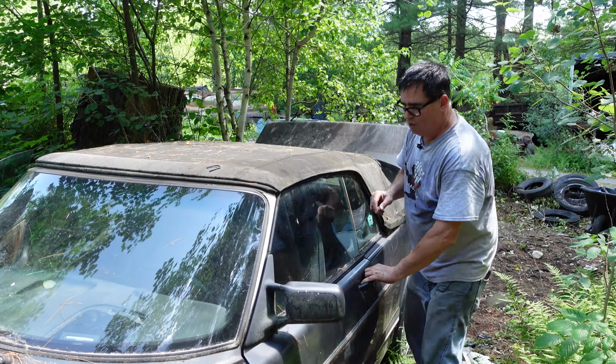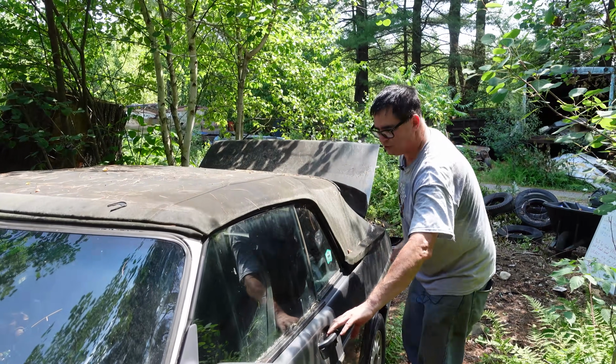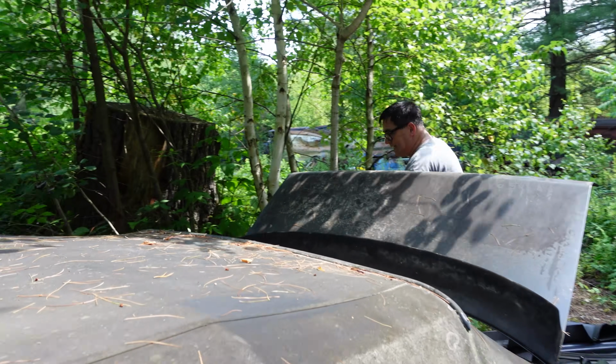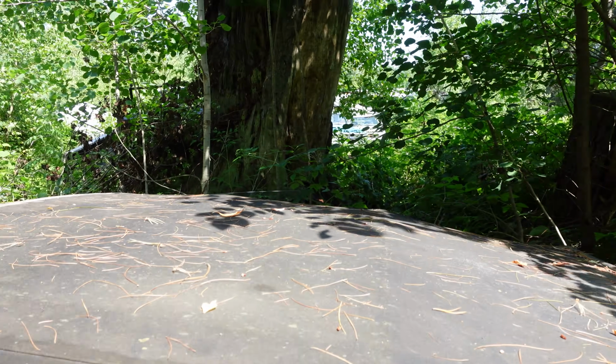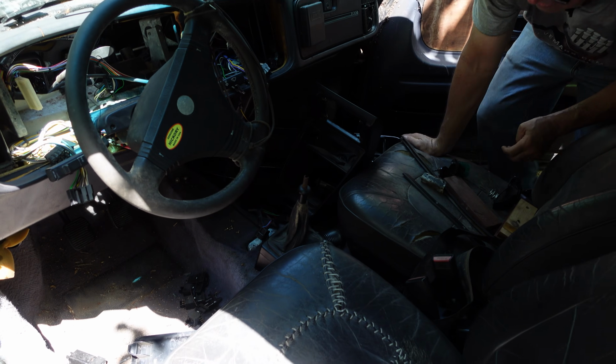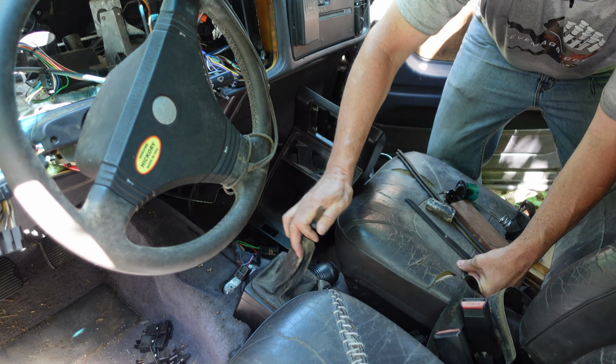Okay, let's change places. Shane, if you want, you can open this door. I'll meet you on the other side, and let's look inside this groovy cabriolet. And this is an original paint car. The black is very tasteful. And again, this is a 5-speed manual. There it is right there.